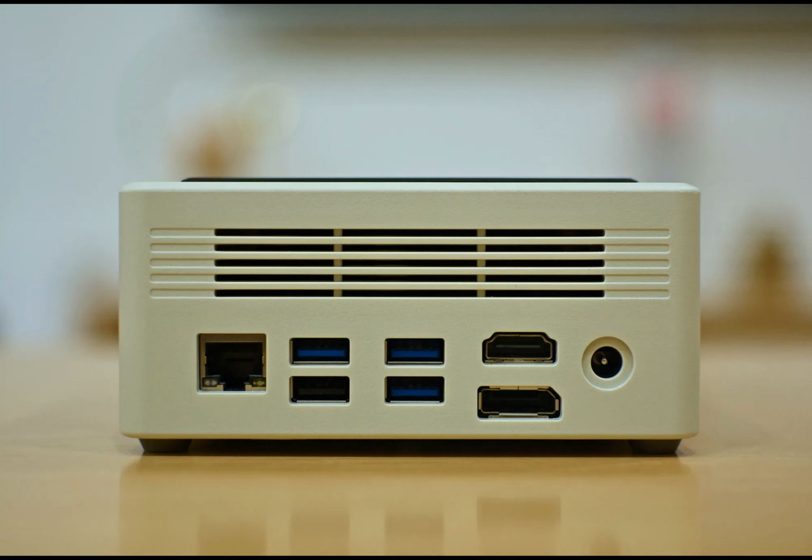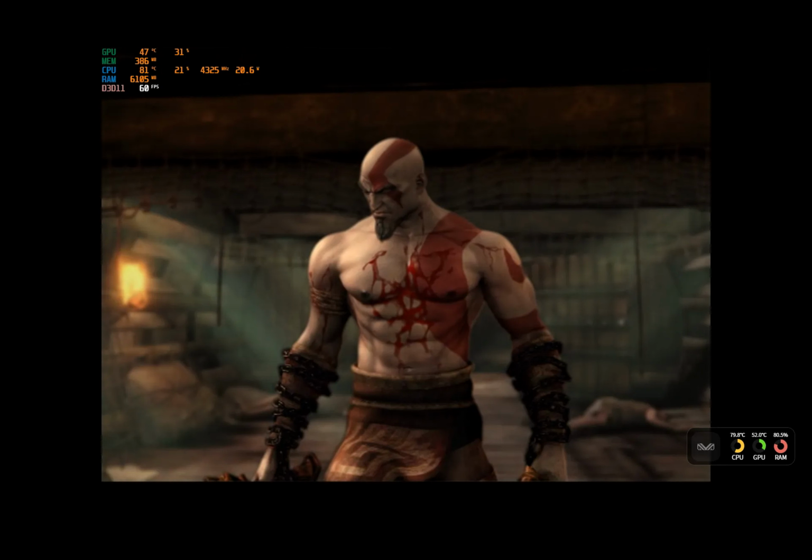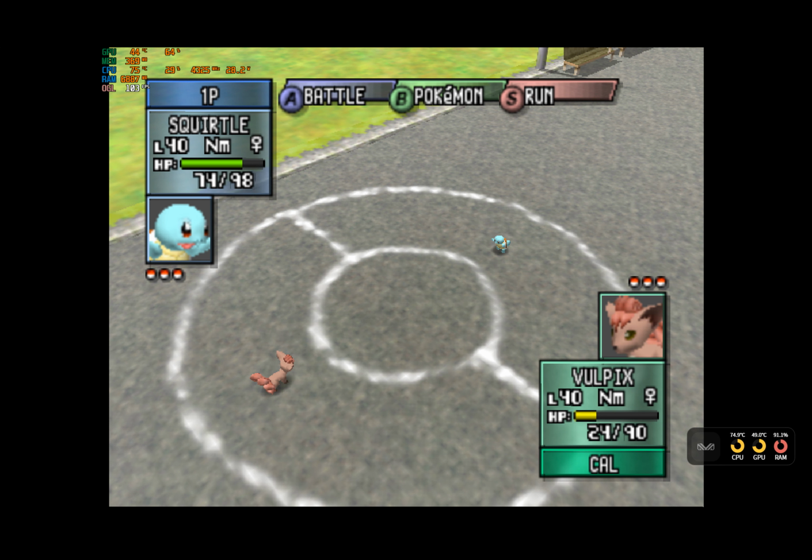There's proper ventilation on the sides and the bottom, along with a nice selection of ports. At the back are 3 full-size USB Type-A ports with 3.2 Gen 2 speeds, a single USB 2.0 port, HDMI 2.0, DisplayPort 1.4, an Ethernet jack, and a barrel charging port. At the front, there's also a USB Type-C port and a 3.5mm audio combo jack.